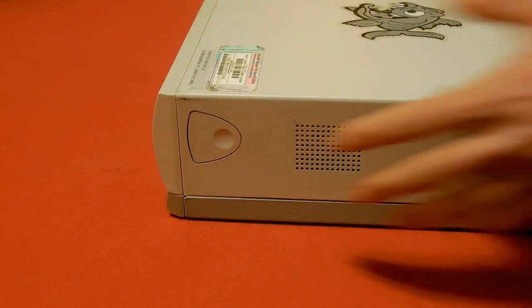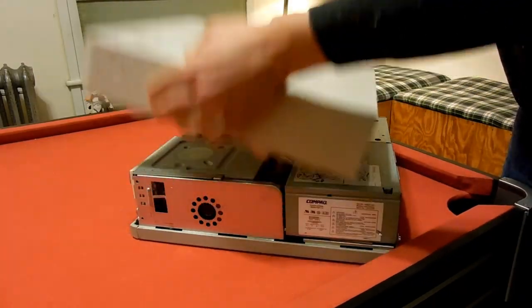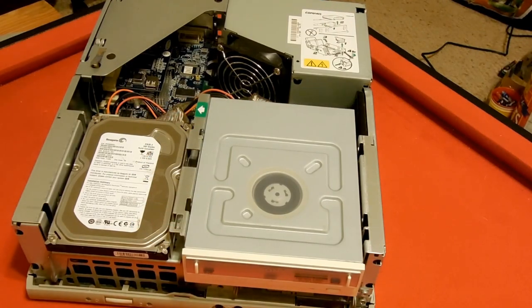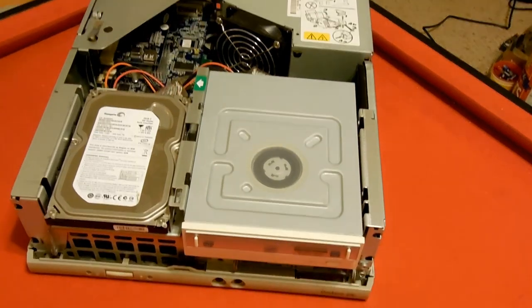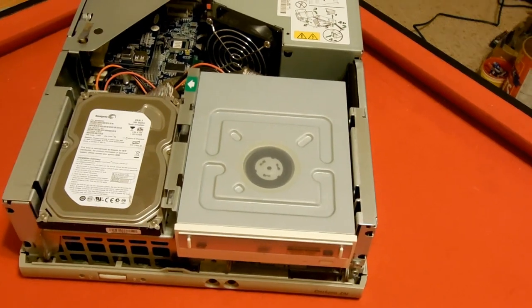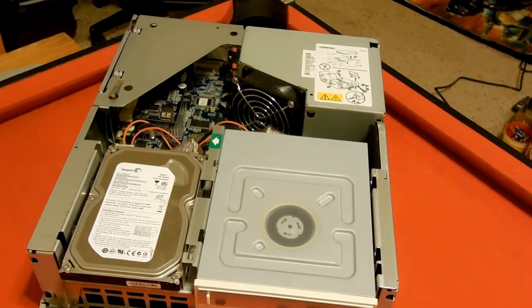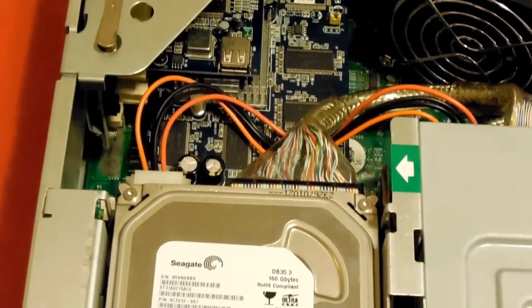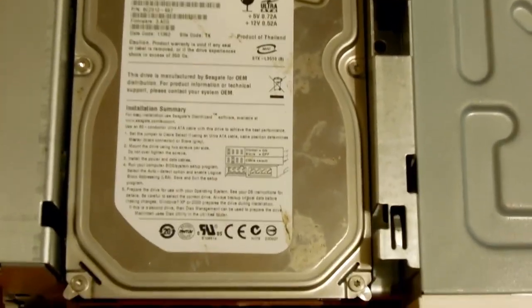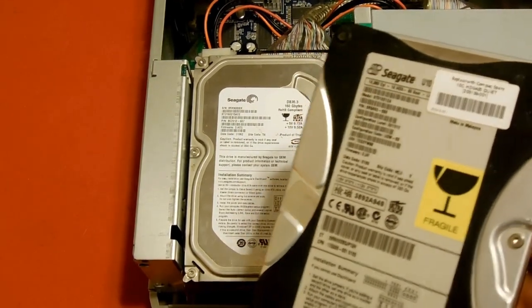Opening this case is really interesting. There's these two tabs and you have to push them, but it's not really clear which way you push, but then eventually you figure out that the bezel can only come off one way. First thing you notice is the drive cage, where the upgraded DVD-ROM drive lives, and the 160GB Seagate drive. The Seagate drive I pulled out of a DVR, it's pretty fast. It's certainly a lot better than the 10.2GB hard drive that was in this system.